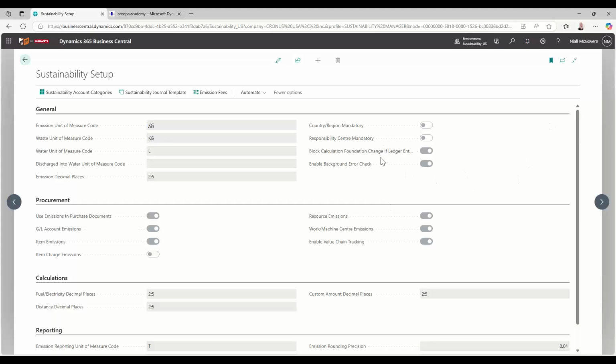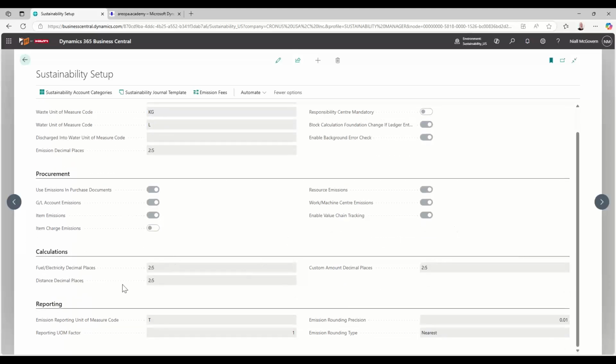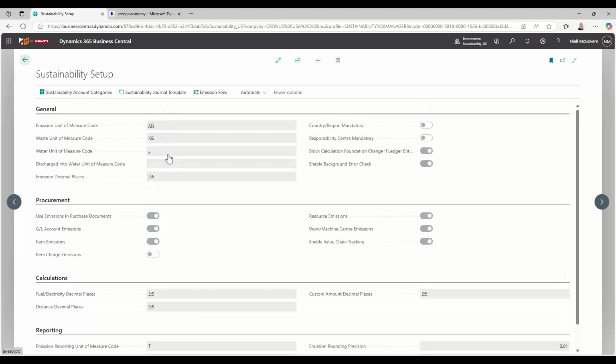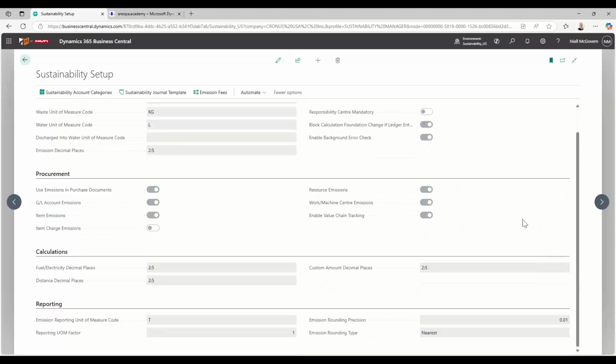And a few other settings around what you can't do if you change setups after you've already posted to the ledgers, enabling an error check in the background on the journals, which seems like a very good idea. And then some settings around procurement, which we will come back to. They will make more sense once you've actually gone into some more of the functionality. And then just some on calculations and reporting. You can, for example, in your all-up reporting, choose to report in a different unit of measure, in this case tons, compared to your day-to-day ledgers where you're recording in kilograms.